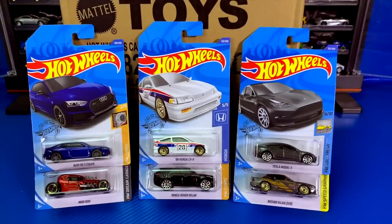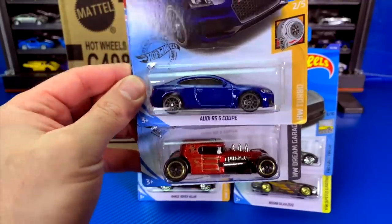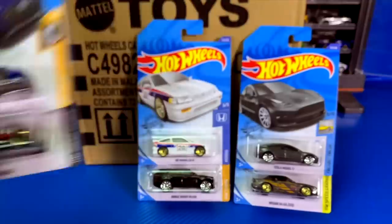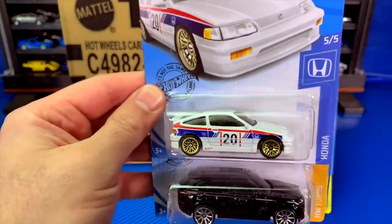Case highlights. I've picked 6 cars from this case and actually had a hard time picking only 6 because there's quite a few good cars in this case. But let's go ahead and take a look at the ones that I did pick. First off, I picked the Audi RS5 Coupe, new color variation, and the new color variation of the Mod Rod. Two good looking castings. Next, I picked the 88 Honda CRX.